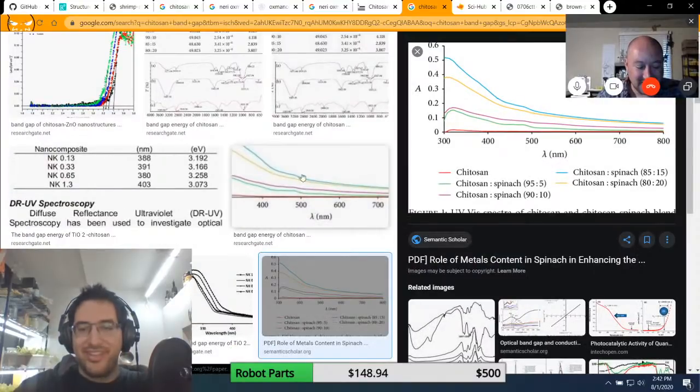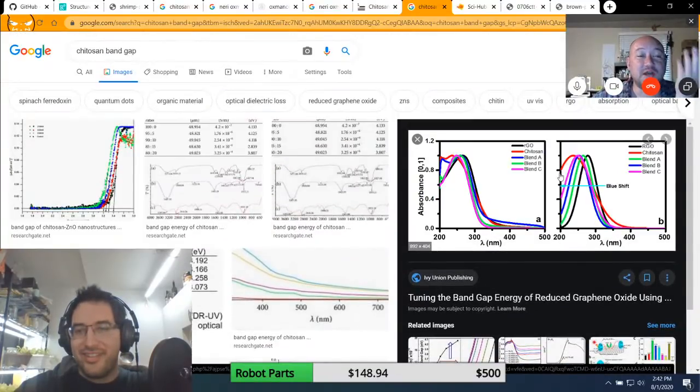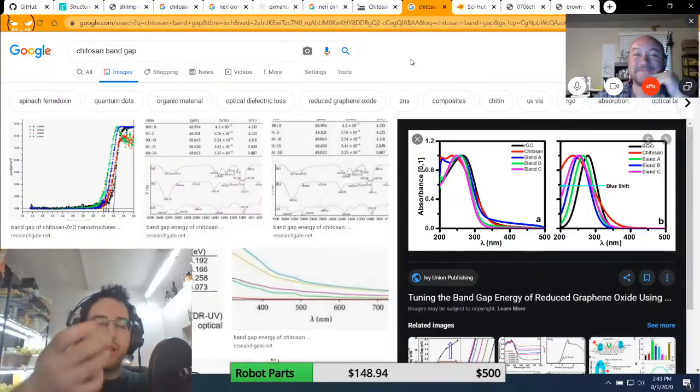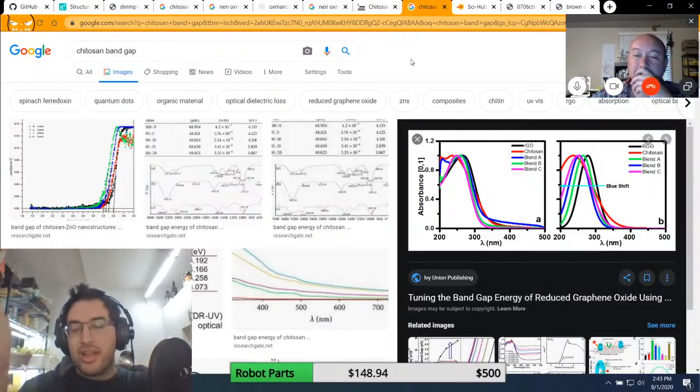Chitosan. Tuning the chitosan for sensors and electrochemical applications. Here's all the buzzwords: we've got chitosan and graphene. If you mix graphene and nanocomposite, there you go, photocatalytic, sensor. Also, you can mix it with copper nanoparticles, and then it can be used for some really interesting catalysis. There really is almost nothing you can't do with this.